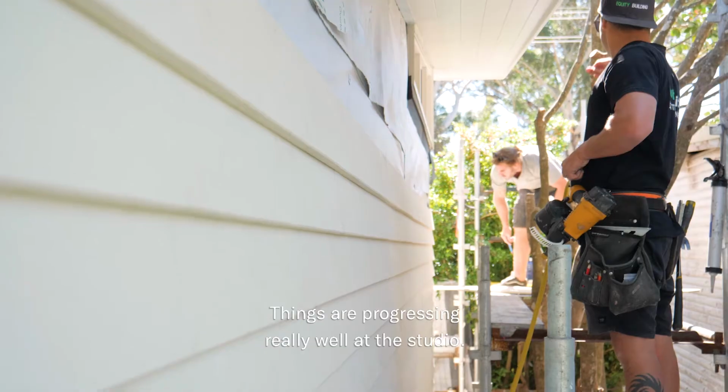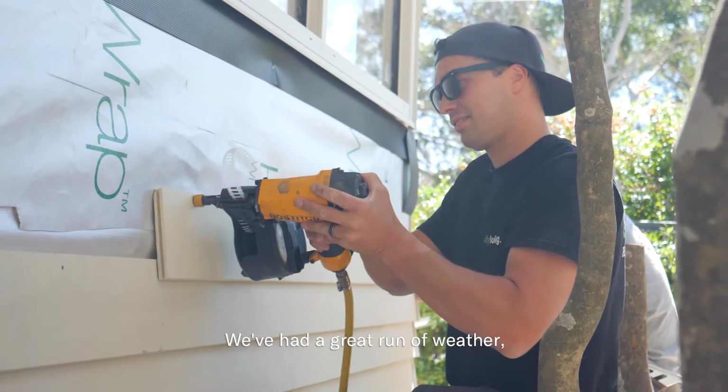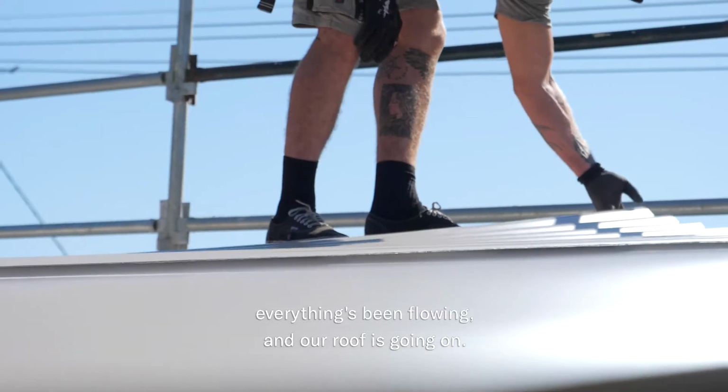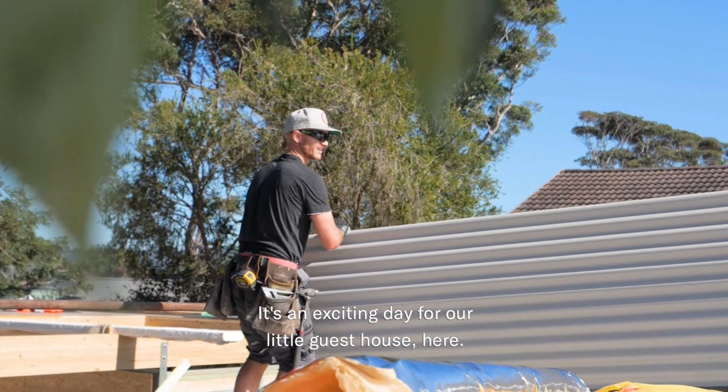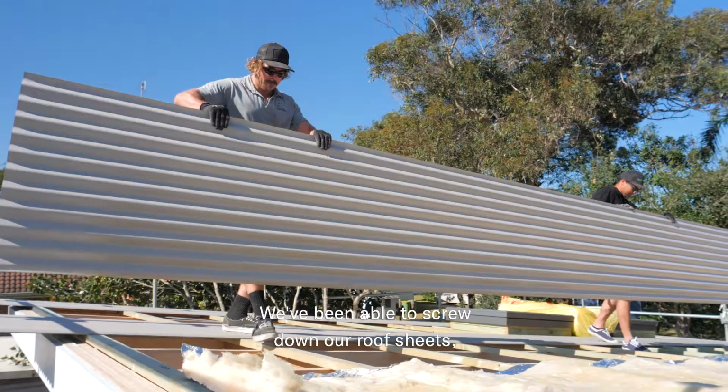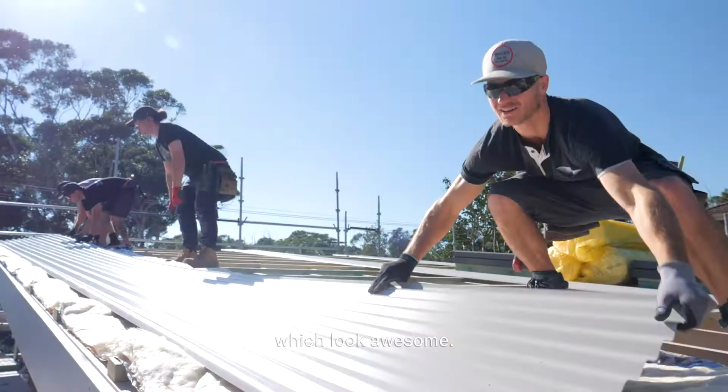Things are progressing really well at the studio. We've had a great run of weather, everything's been flowing and our roof is going on. It's an exciting day for our little guest house here. We've been able to screw down our roof sheets, which look awesome.